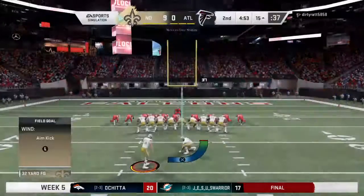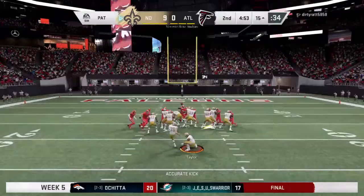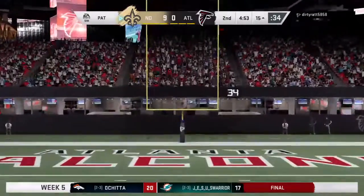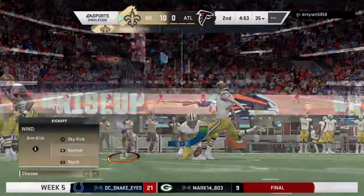A great play there with touchdown number 7 on the year. And the Saints able to stretch that lead out further. What's good on the extra point. And the lead grows to 10-0.